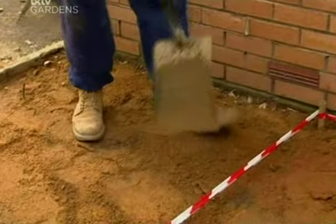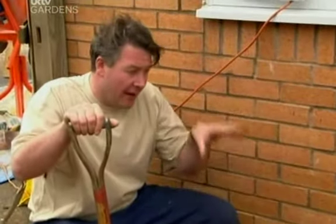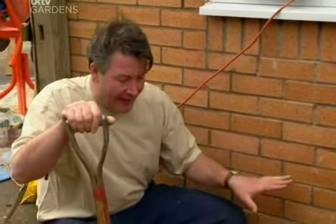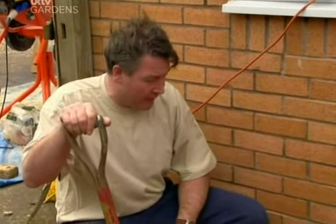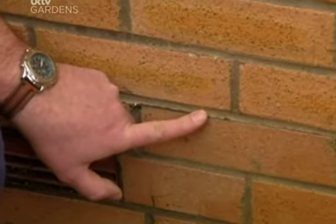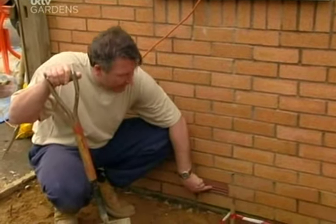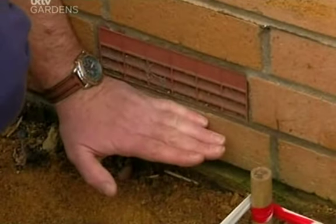Now, what we have to do here, because this is a new house and there's no gully, we have to excavate the ground so the water will run off the paving into the garden. It's very important. Also, the damp course is here, so we must make sure that's not breached. And it has ventilation for the suspended concrete floor here. So the paving must come below there.